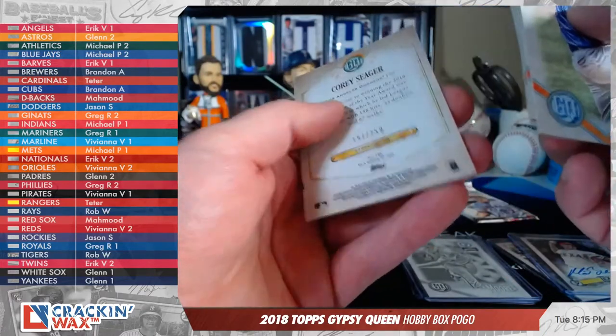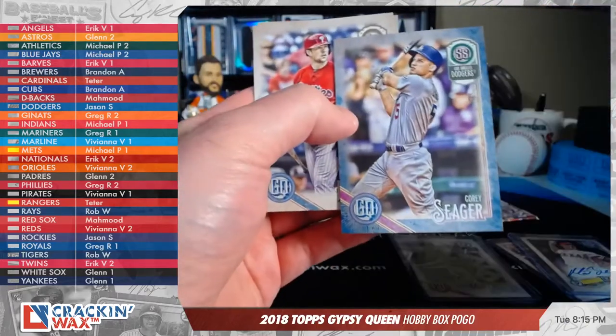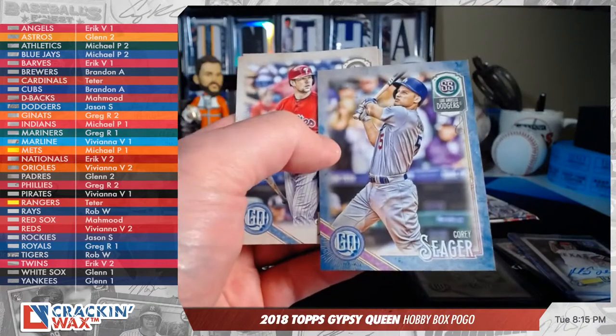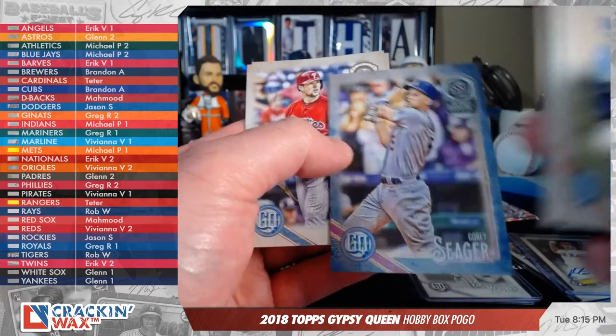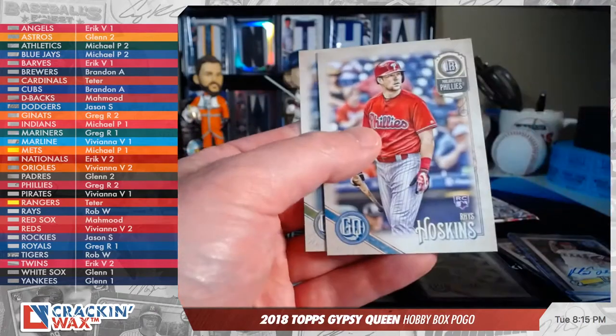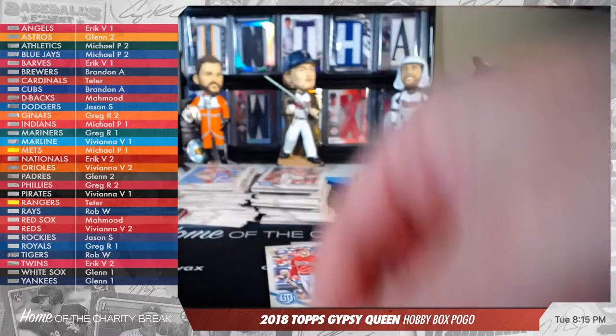Corey Seager, number to 250. Blue parallel. I forget which blue they call this, but there you go. Dodgers with a blue parallel. Corey Seager, number to 250. And a Rhys Hoskins rookie card. And Big Nelly. That was penultimate pack magic.